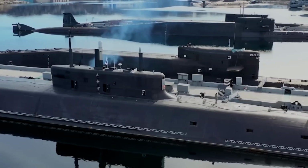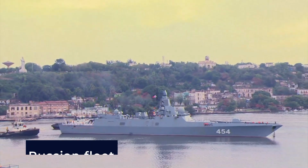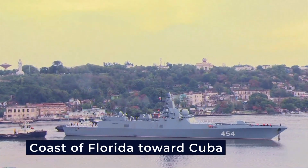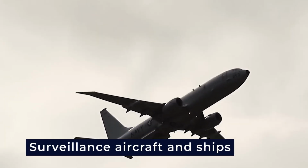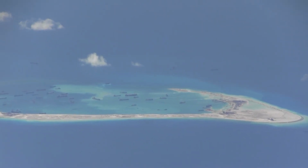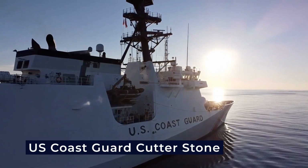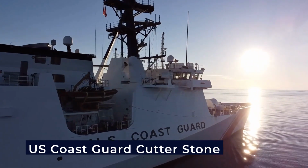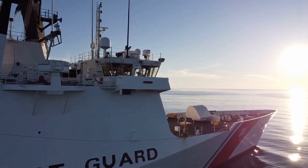Let's now examine the movements of the Russian spy submarine in detail. The Russian fleet of ships was observed traveling south along the coast of Florida toward Cuba for scheduled military exercises. In response, the U.S. military deployed surveillance aircraft and ships to monitor this convoy as it moved towards its intended destination. Among these efforts, the U.S. Coast Guard Cutter Stone is closely shadowing the Russian flotilla off the east coast of Florida.